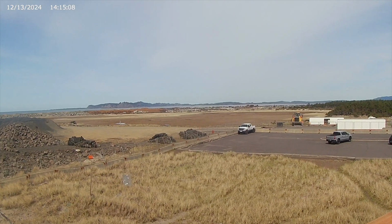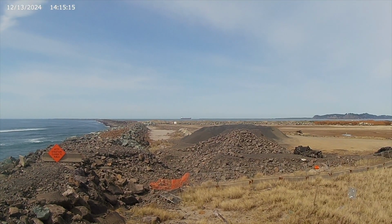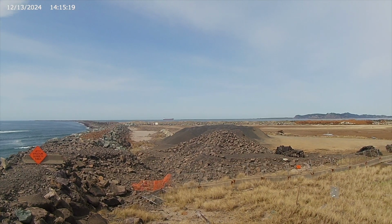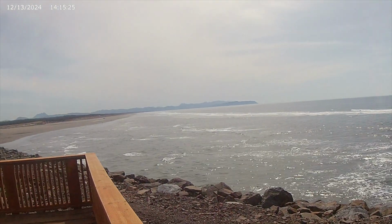So Columbia River, Pacific Ocean. Ship coming up the Columbia River. And the view this way.